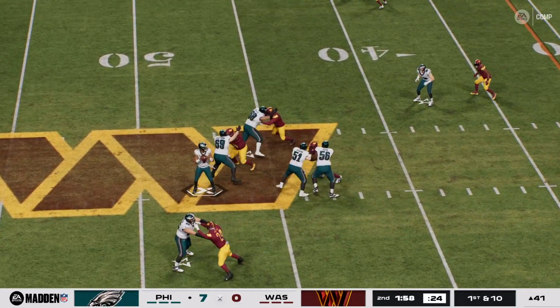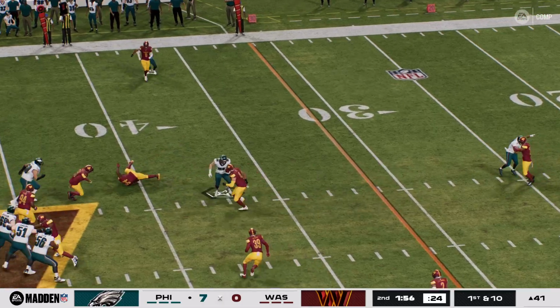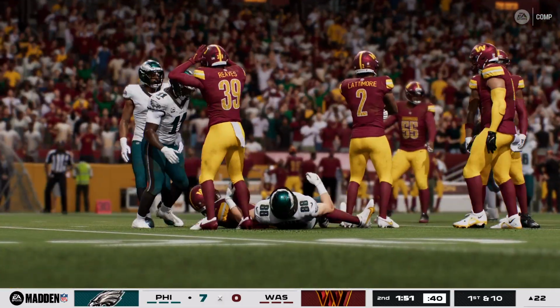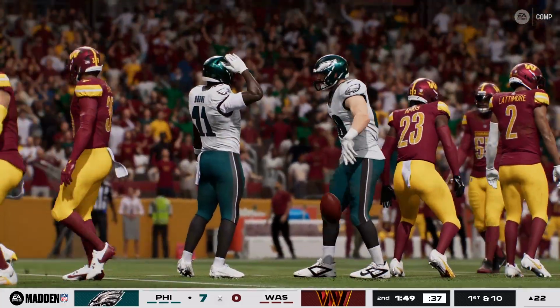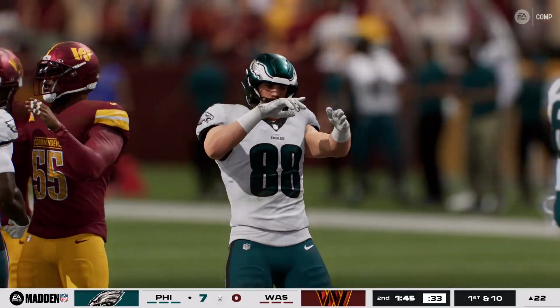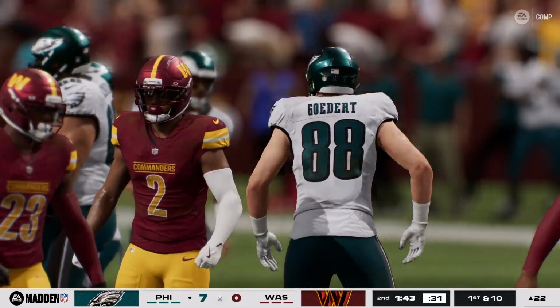Hurts looking to throw. Finds him over the middle. Breaks the tackle. He's got space ahead. And he pushes this down to the 22-yard line. That play goes for 19 and a new set of downs. That's another Eagles first down.